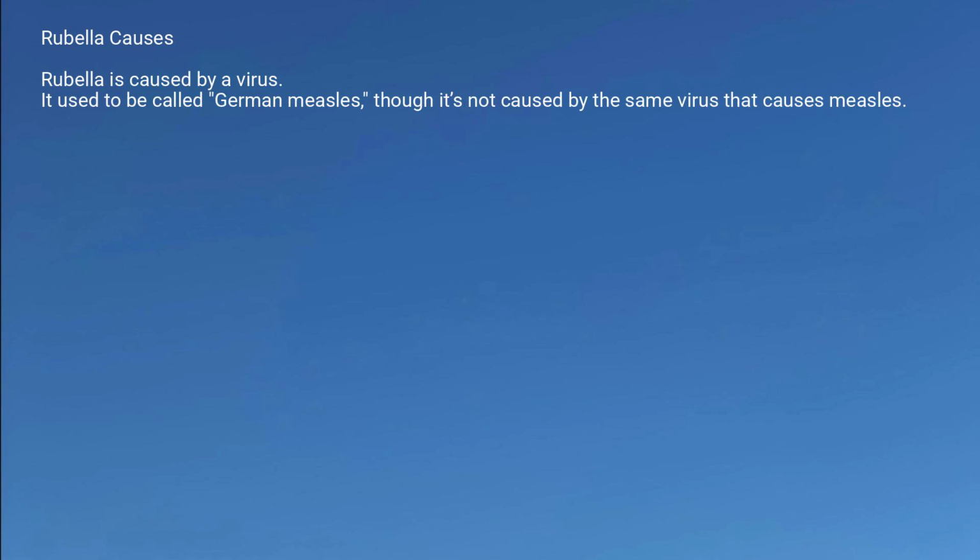Rubella causes. Rubella is caused by a virus. It used to be called German measles, though it's not caused by the same virus that causes measles.